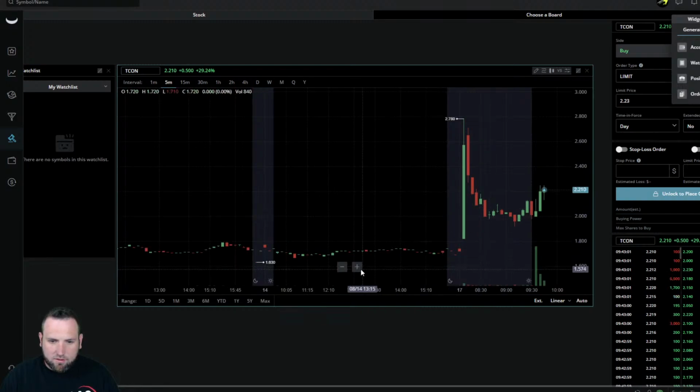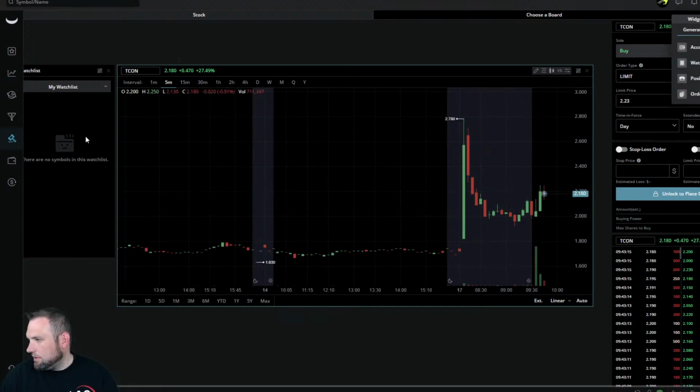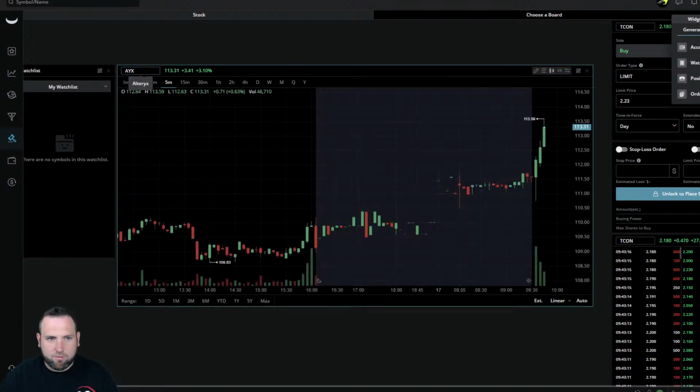T-Con is making a little bit of a move, from $2 up to $2.20, but you can see there's not a lot of volume. There's one nice big volume bar, but with Thinkorswim messing up, it's going to really cause problems with volume. AYX popping up, $2 so far.